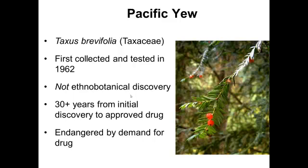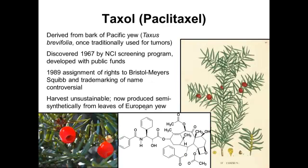It took about 30 years from its initial discovery to become an approved drug. However, because it had such a low percent yield, that means that the percent of the drug that you could extract from the material was so low that the plant actually became endangered by its demand for the drug.